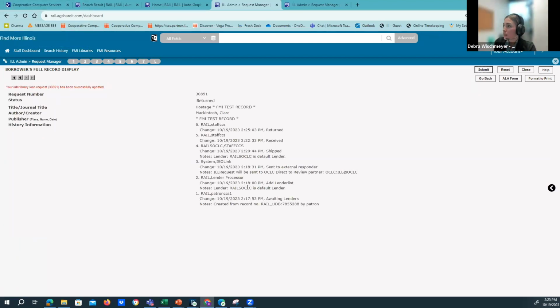So when I mark this item as returned, Share It is communicating back with Polaris, and this item is now checked in off of the patron's account, and that item and brief bib record have now been marked for deletion. Again, that happens automatically. Staff don't need to do anything to delete that bib or that item. So now I've got to put this returned item back in Rails delivery to go back to its home library.